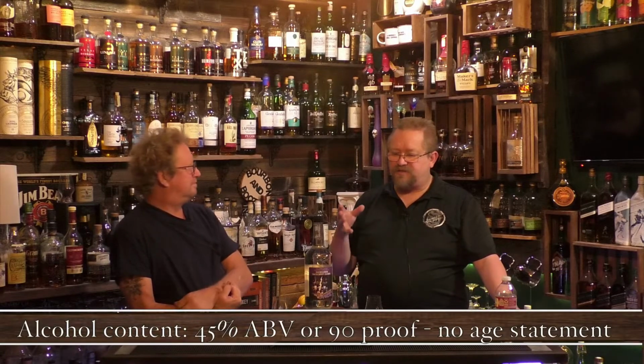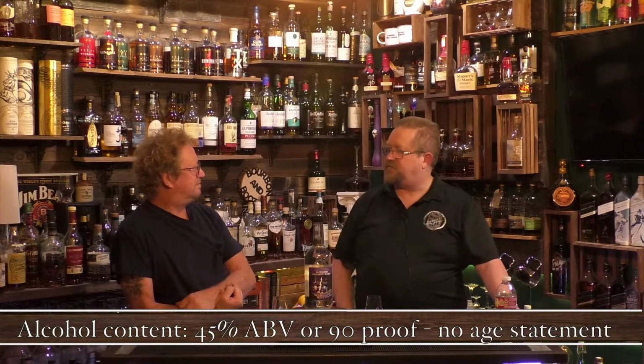I'm also very concerned because this is a White Lightning Moonshine, but the proof is only 90. It's 45%. Yeah, so this has been proofed down, and most White Lightning, let alone moonshine, is new make. It should be 100, 150, or 120 plus proof. And I want to say one thing about the mason jars.